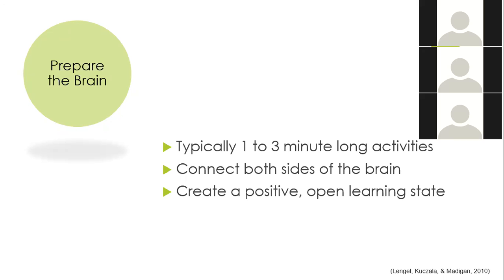We have to prepare them for what's coming, so that they're actually going to be able to learn it and retain it. And when we do this, we're going to help the left and right hemispheres of the brain connect, which is going to then allow more information to be processed and stored. So you want to think of it similarly to the whole child approach to teaching, but you're addressing the brain. You're addressing the whole brain and the whole child at the same time. So our goal is really to reach both sides of the brain together.